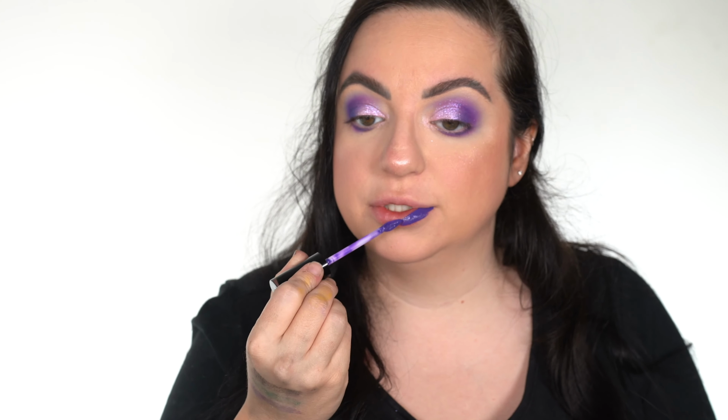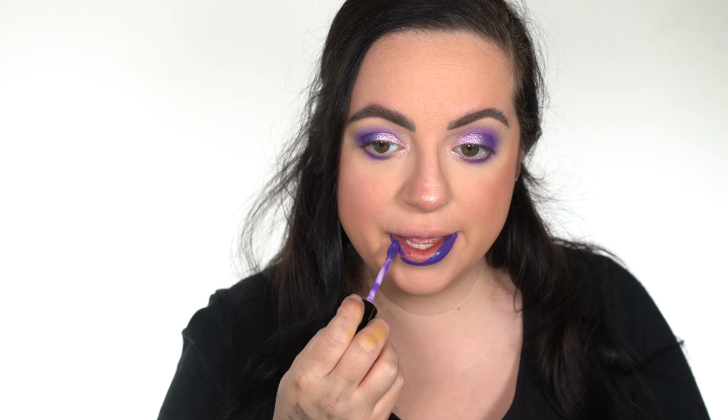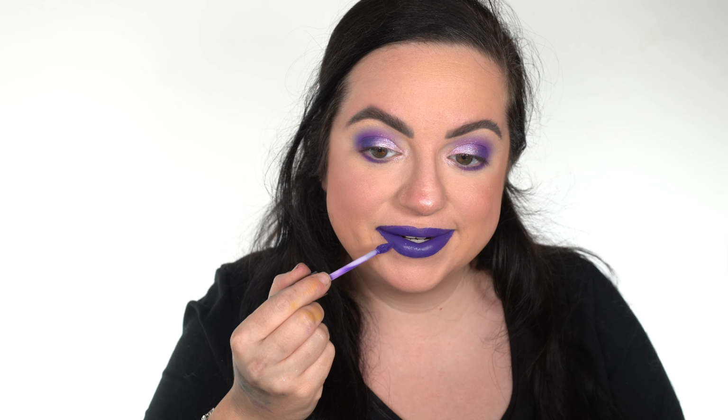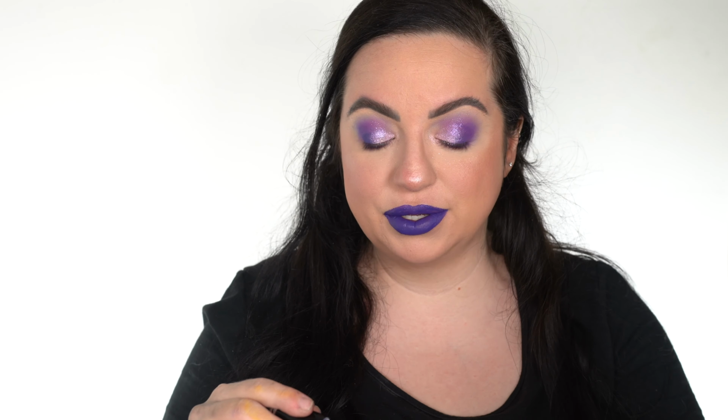This is the perfect purple. It's super opaque. I do quite wish I had a purple lip liner, but this is super perfect. It's opaque, and the outer lines are a little hard. Not drying at all yet. I don't know. I'll tell you in a bit. I'm gonna go do the rest of this look and I'll be right back.